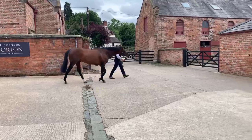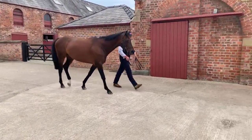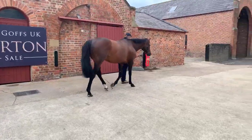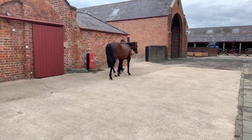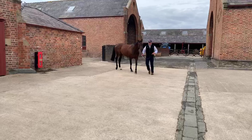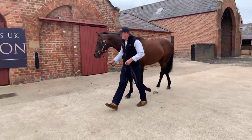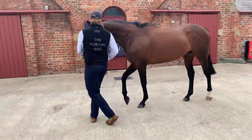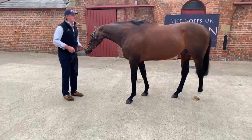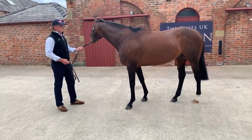This is Gentaway, a stallion who came to Yorton about 5 years ago. We stood him for 3 seasons, and on his 3rd season, he started to drop down in numbers because we've only got a small national broodmare band in this country, and it's not always easy to keep the numbers up with the stallions. He was still very popular at the time in France.